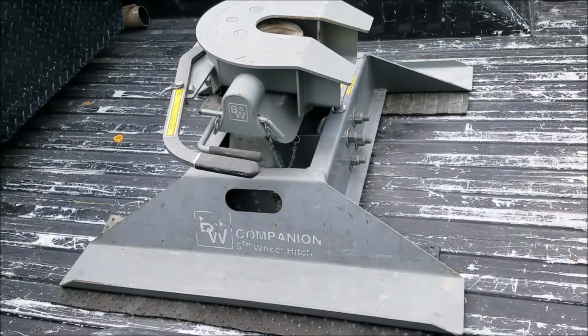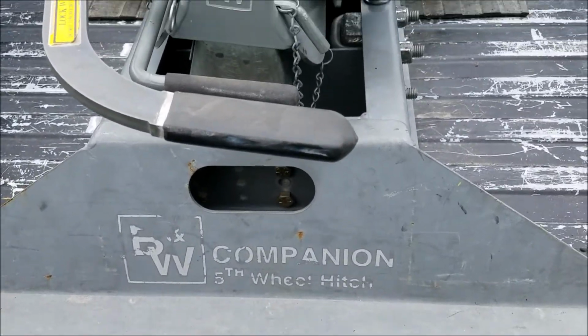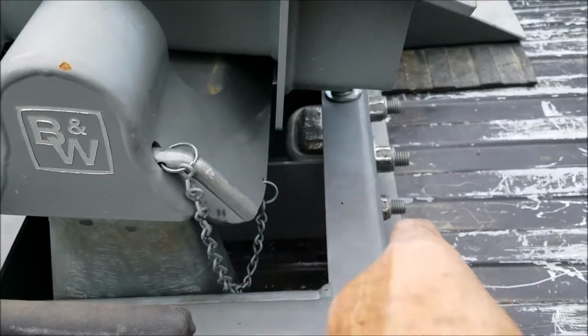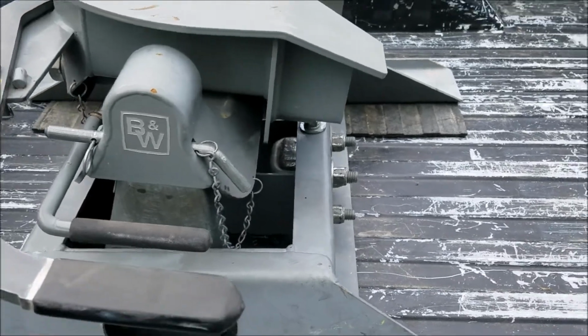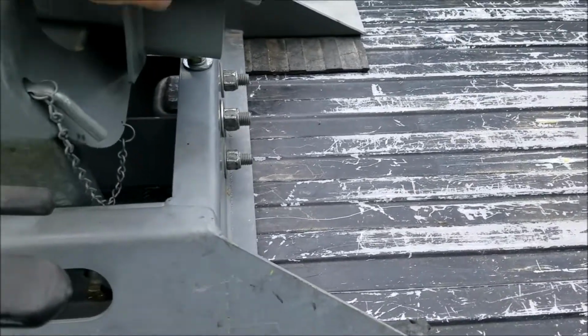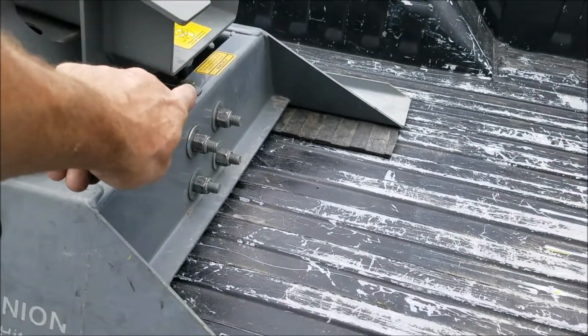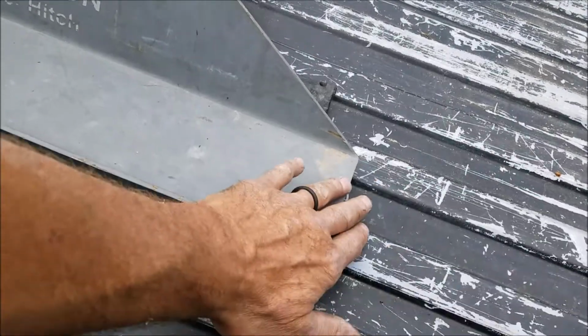Well, we got our B&W Companion in. Got it farthest forward and lowest it can go. Had to turn it around for the turnover ball where that goes in, but it's in there solid. Supposed to torque that bolt right there down to 40 pounds after you drop it in. Make it solid against the bed.